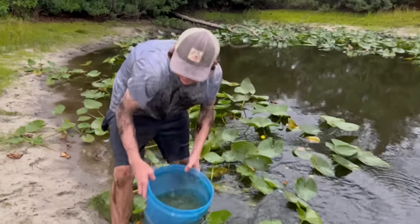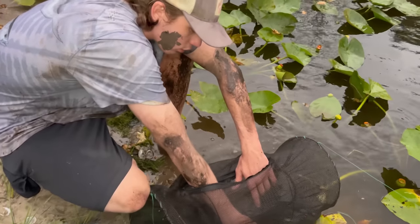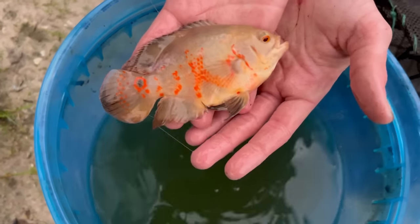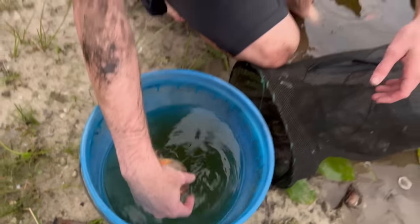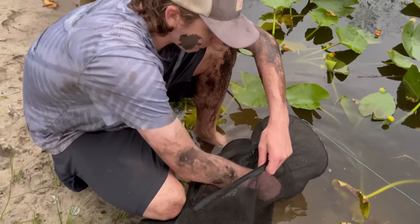All right, we got a brand new bucket here. We're gonna fill up all the fish we caught in it. Okay, guys, if you don't know, a short body fish is so much more rare than a normal one. That is so sick. Wow, he's just like a little big meatball. Let's name it Gus. Gus? Yeah. Okay. All right, what else we got in here?